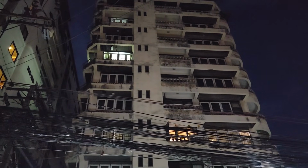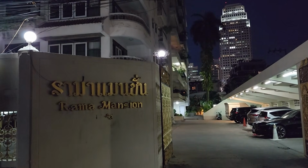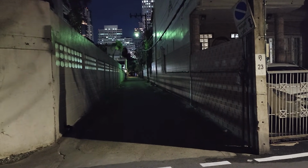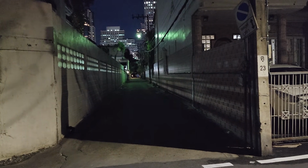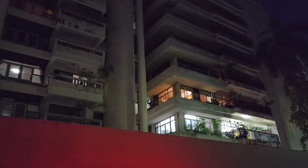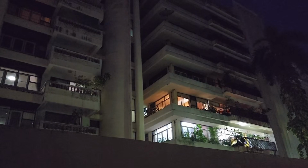And let's get the name of this older building. It's the Rama Mansion. I'm gonna take a walk down this little side soi. I know there's a couple of buildings tucked away, but I think it's the next side soi. But I won't know until I get back there. No, I take it back. There's a really nice looking building right behind the Rama Mansion.